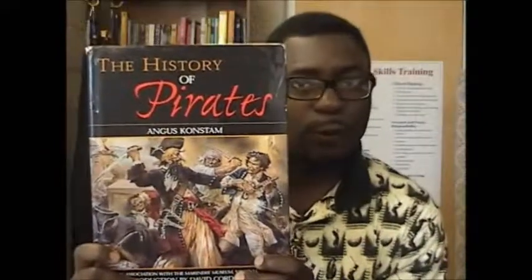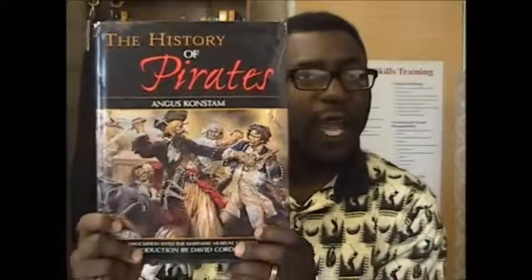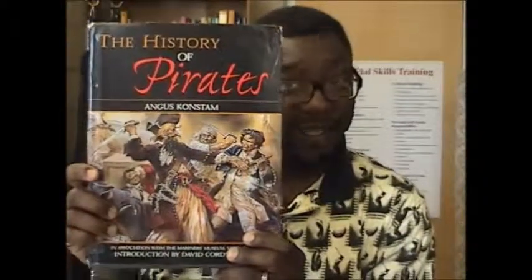It takes all those myths and throws them out of the window and gives you the reality of the history of pirates. Everything from the Dark Ages to the Middle Ages to the Golden Age of piracy can be found in this exciting book. To get that information, you've got to open the book.